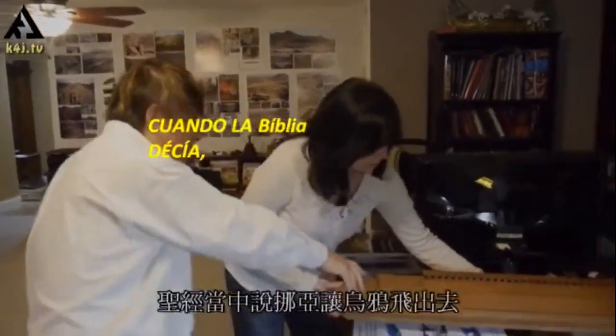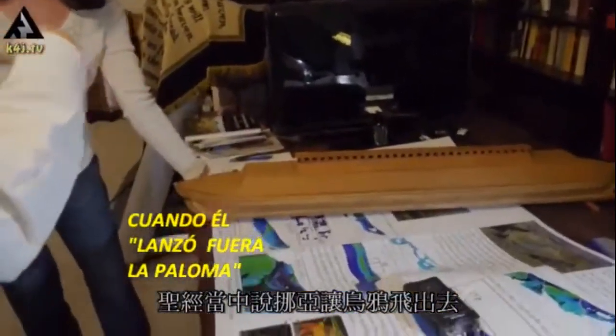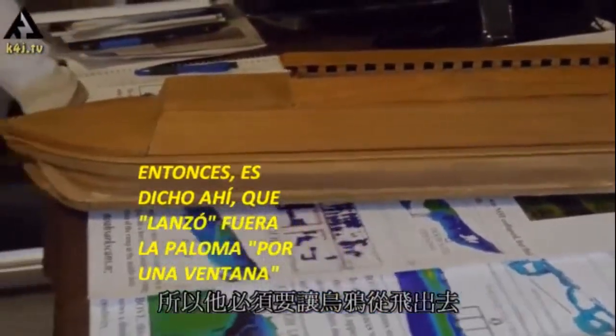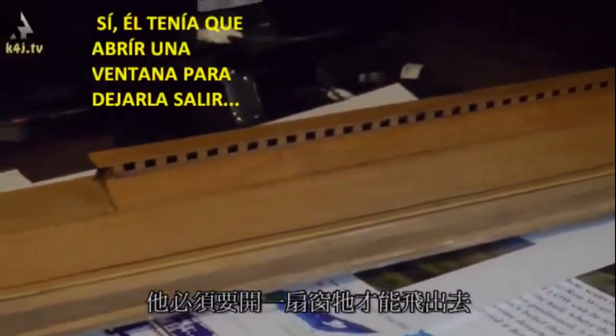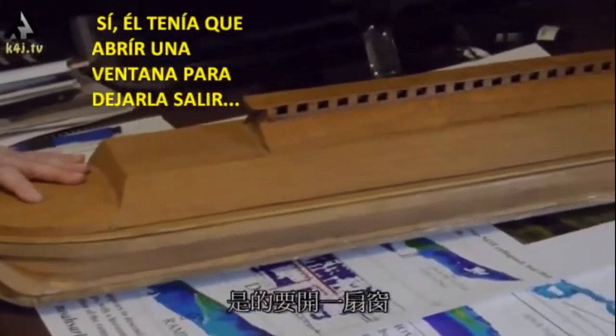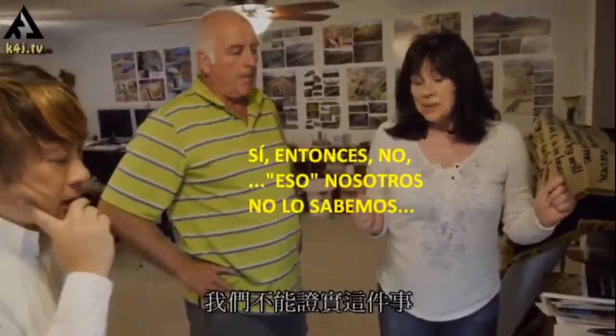I have a question. Oh, certainly. So when the Bible said, when he let the pigeon out, he was letting the pigeon out. He had to open a window to let it out. Yes, open the window. The dove. So we don't know. Okay.